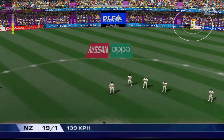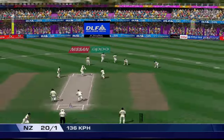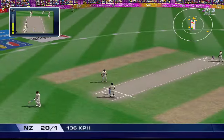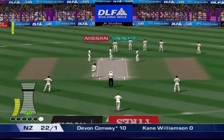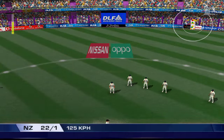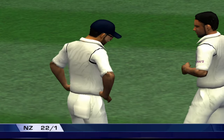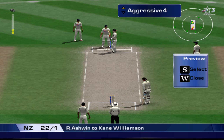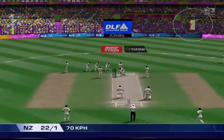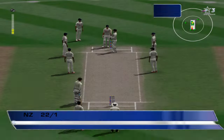Just shoulders arms to that one. That's been given as a wide. Takes him into double figures. And we have a change of bowling. Sharma has changed his field slightly.